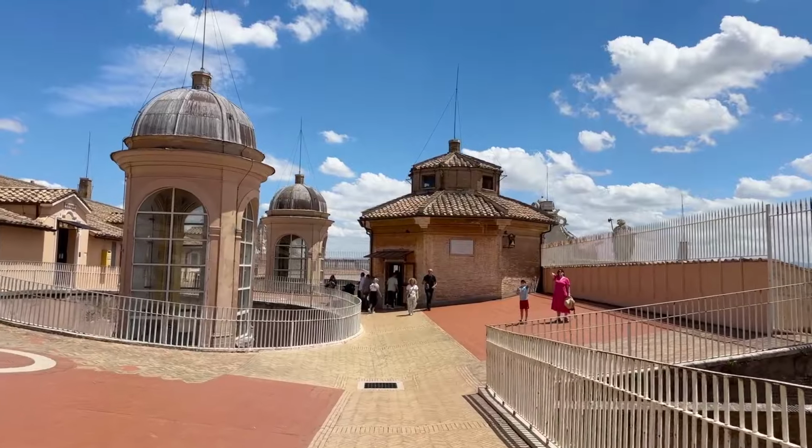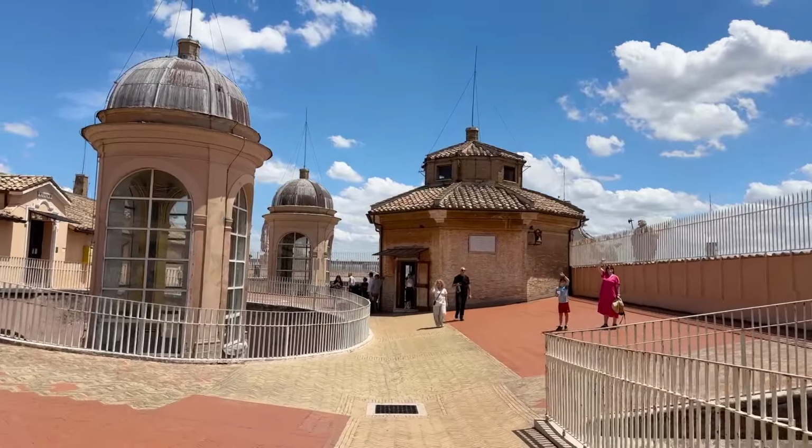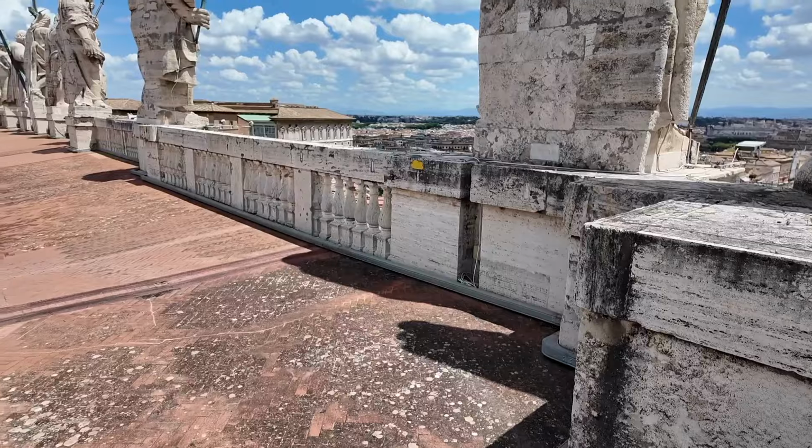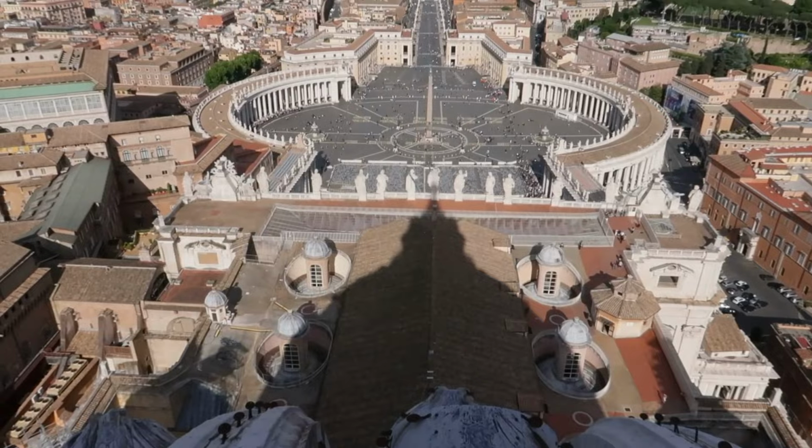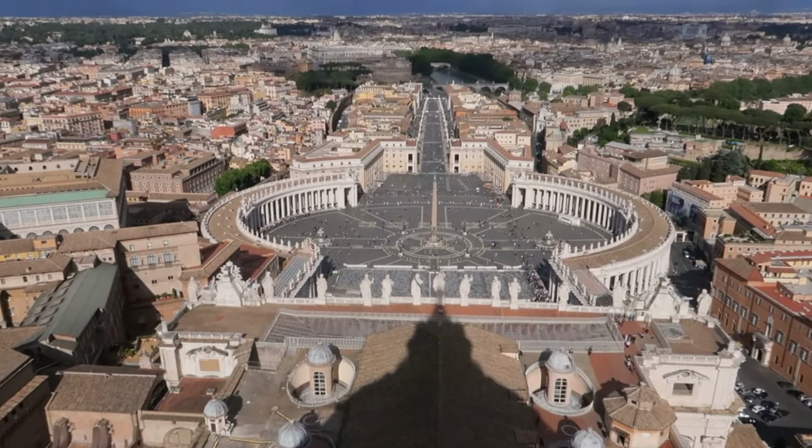You could decide to only go halfway if you just want to use the restroom and stop at the cafe and see the apostles up on the roof, but otherwise, if you want to go all the way up to the lantern, I think it's really worthwhile.